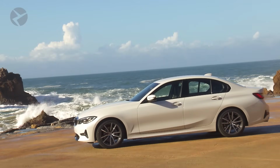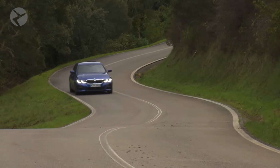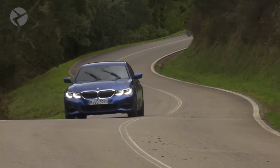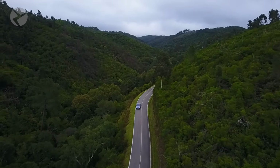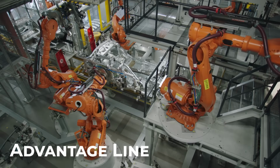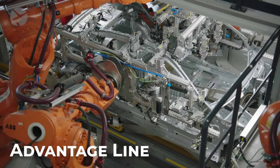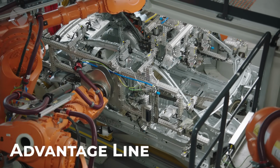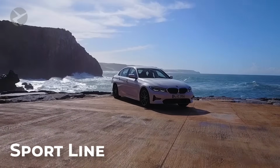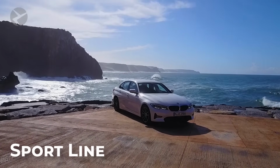It was longer, wider, and lighter than the F30 it replaced, but still retained a 50-50 weight distribution. Keeping with the trim level concept like the F30, BMW released the 2018 G20 in 4 trim levels. Advantage, which included a couple special creature comforts like park distance control, as well as some cosmetic upgrades like wheels and LED fog lights. Sportline, which gave some unique black trim inside and out, along with sporty seats.